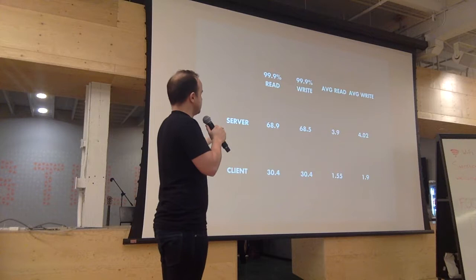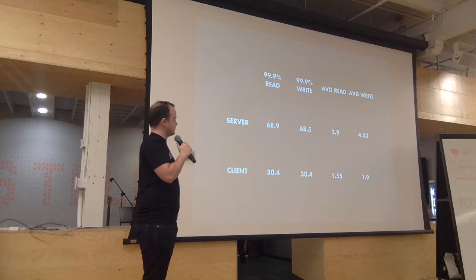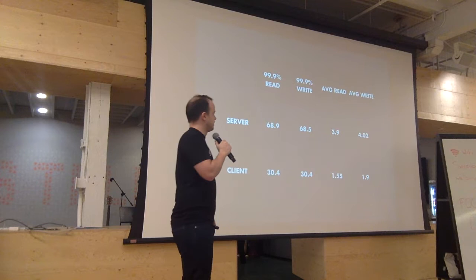This is the 99.9th percentile. This is on the client side, so it's also better for them. But by using the client library, they reduce the response times by about 60 or so milliseconds.